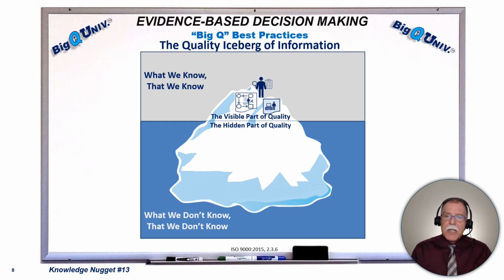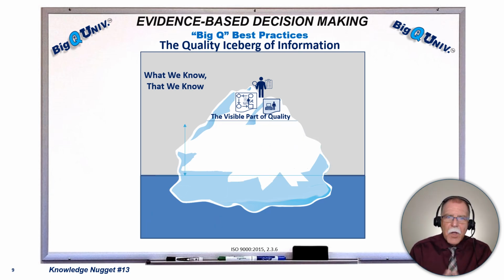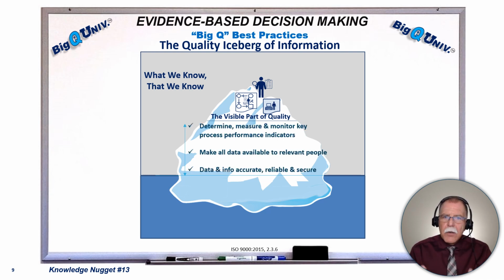And what keeps the majority of that iceberg below that waterline? Well, lack of timely, accurate, reliable, and secure information and data, and ineffective measuring, monitoring, analysis, and evaluation methods. What can we do to lower the waterline and expose more of this quality iceberg of information, this visible part of quality? Well, first of all, we need to determine, measure, and monitor key performance process indicators. We need to make all data available to relevant people across the organization, and we need to make sure that our data and information is accurate, reliable, and secure.